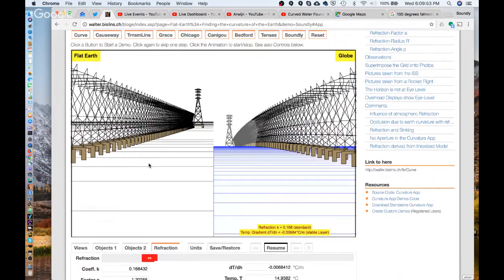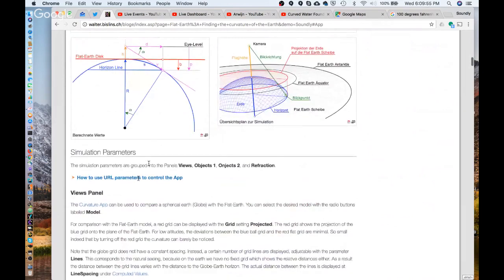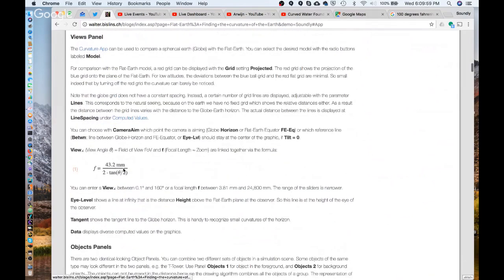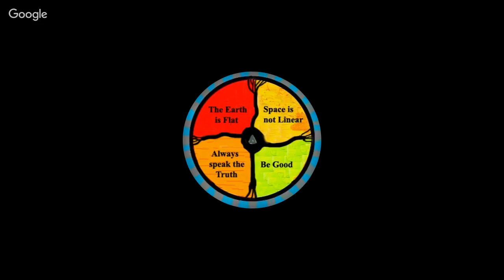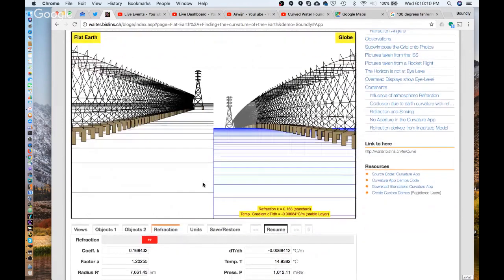Well, if you want to know how they made it, then what you do is you come to this website and you download the source code, which he provides, and then you work with it. Yeah, that doesn't make me understand it. Not helping. I'm not a programmer. Well, if you don't understand the globe model, okay, if you don't understand it, then how in the world can you think that you're going to debunk it?